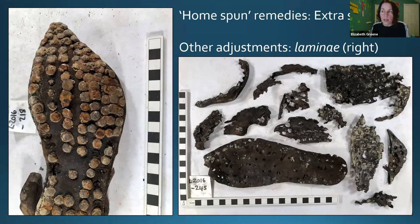And then the other place we see this is in Diocletian's price edict. Diocletian is one of the emperors in the Tetrarchy from the late 3rd century. And in this famous document, the price edict, he set the prices for a number of commodities around the empire. And one of them was, in fact, shoe studs. So we know that these things are moving around independently, and you could buy them.